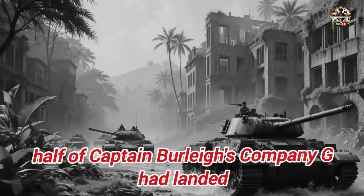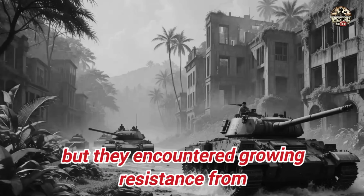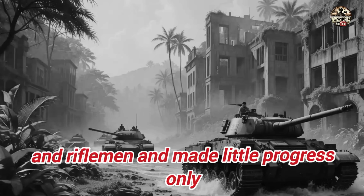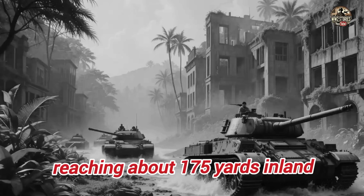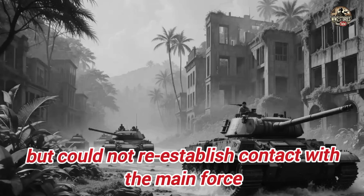Half of Captain Burley's Company G had landed and was sent to fill the gap, but they encountered growing resistance from isolated machine guns and riflemen and made little progress, only reaching about 175 yards inland. They did find a lost team from Company E, but could not re-establish contact with the main force.